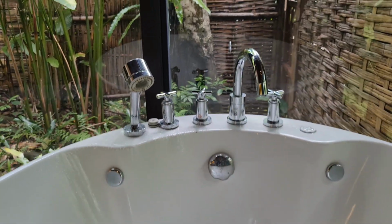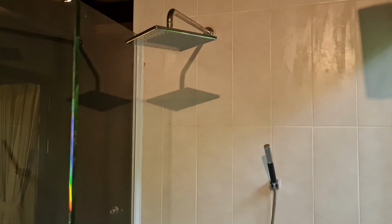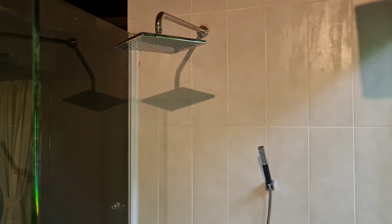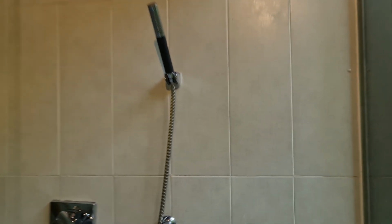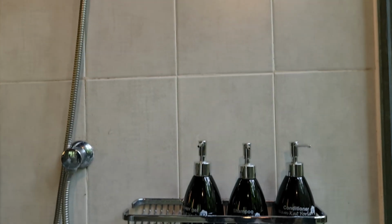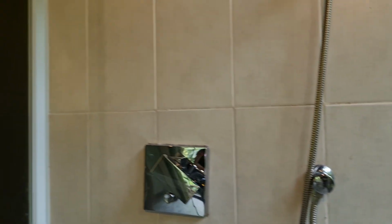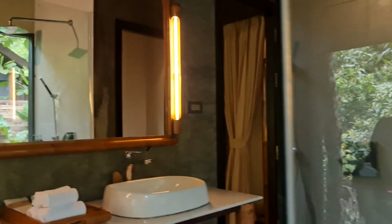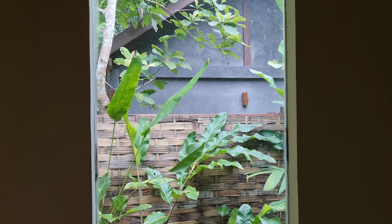Yeah, nice. Up over here, shower. We have a rain shower and an ordinary shower. Shampoo, shower gel, and conditioner. Here is the toilet. That's glass over there. Shower mirror.